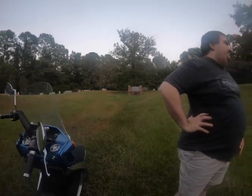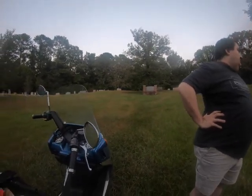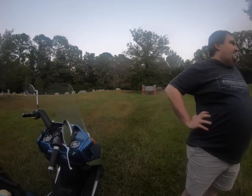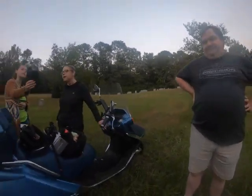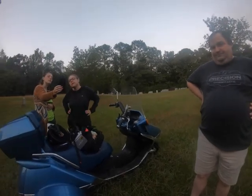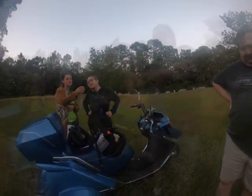So it's not a huge cemetery at all, but it is a lot of older graves. I didn't find any recent graves out here. Yeah. I found some kind of recent, but not real recent. So anyway, this is where we are.